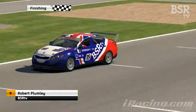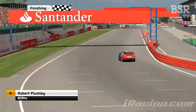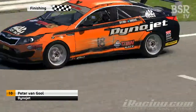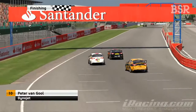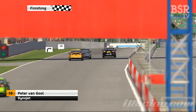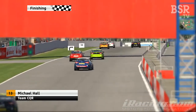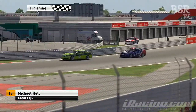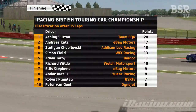Yeah, Ellis must have got back past him at some point, so credit to him. That's not an easy thing to do. Robert Plumley there in 9th position. Peter van Gool just holds on to 10th from a charging Laura Bond at the end, with Russell Laidler taking 12th. Michael Hall 13th, Rob Burton impressive 14th, Aaron Mullen takes the last of the points in 15th place.